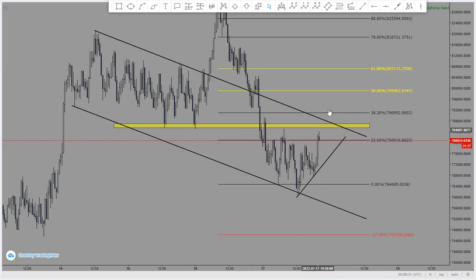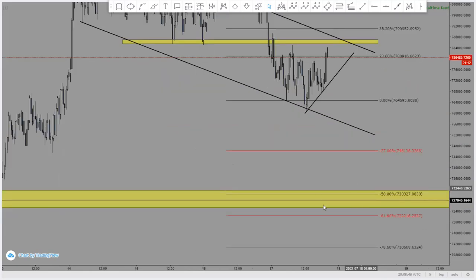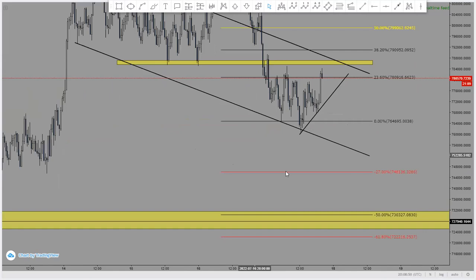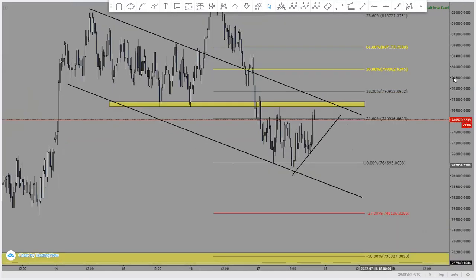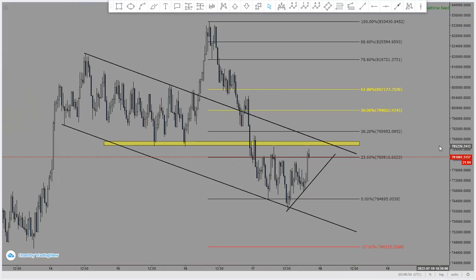We have a resistance. We're currently looking forward to some rejections around this area. Once we get those rejections, we enter. Then here on the trend line, once we break here, we can enter as well. This level is our target. As I showed you on the daily, that is a neckline on the daily. So that's it for the VIX.